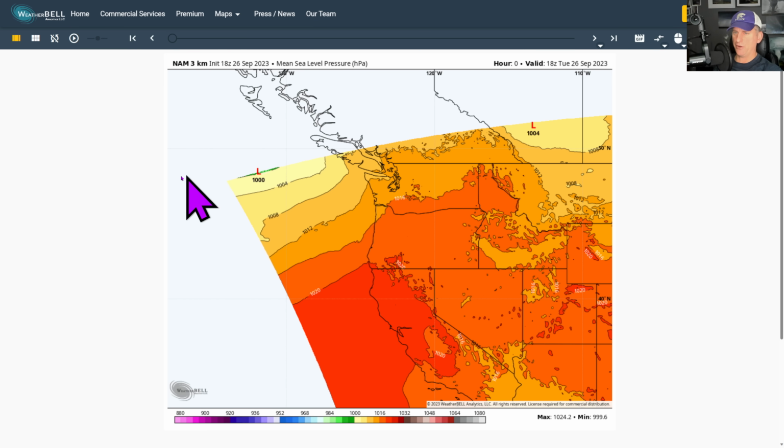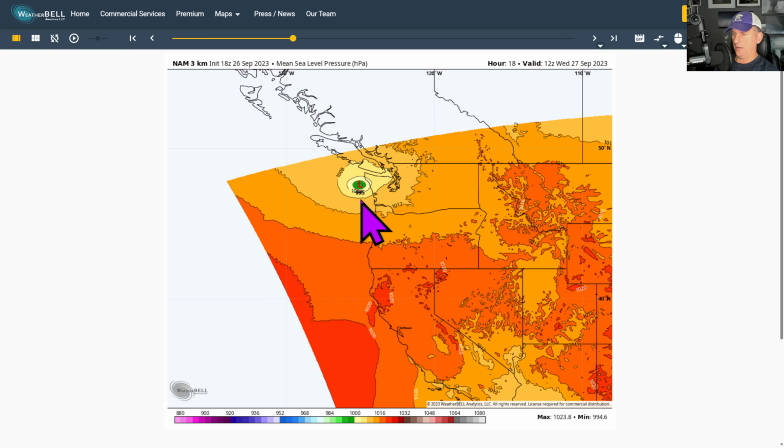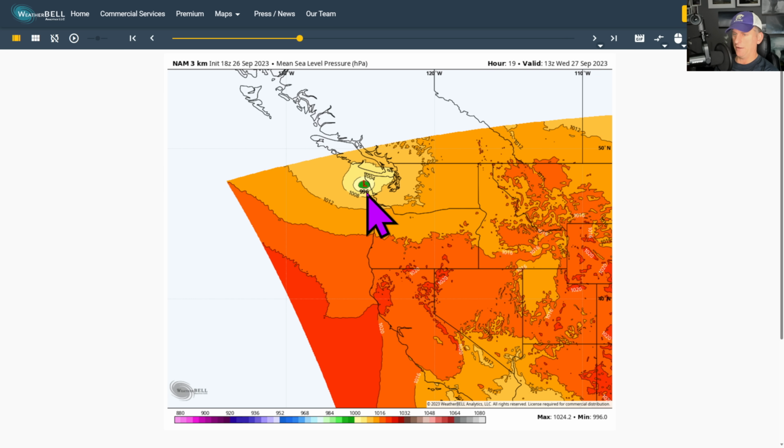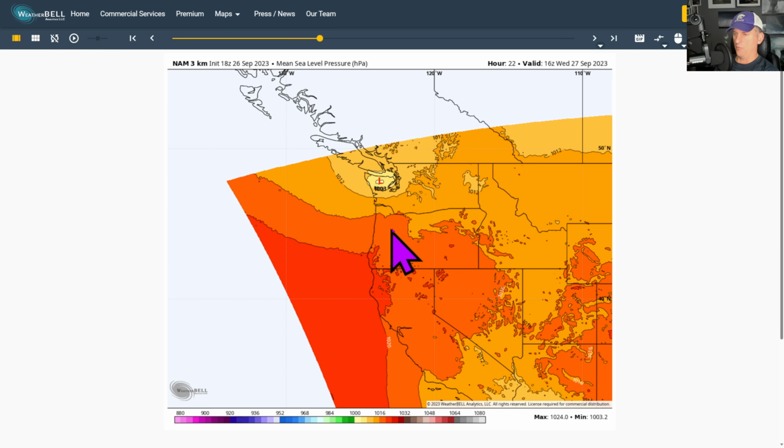This is looking at the NAM 3 km. This is also hot off the presses here, the 18Z run. Look at that low pressure center. Now it has it going into kind of the central Washington coastline here. And again, a pretty good gradient, 16 millibars here from about Astoria, just north of Ocean Shores there. So yeah, a little potent little windstorm rolling in here.